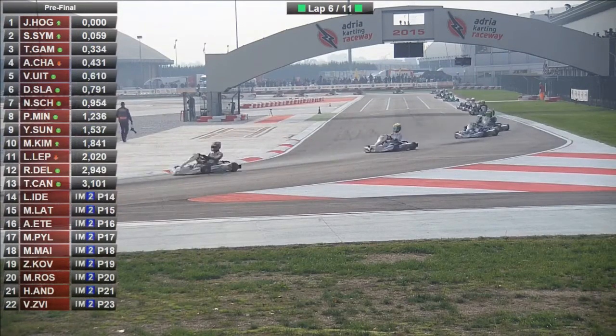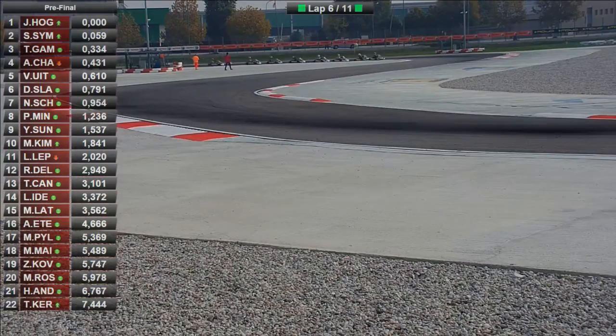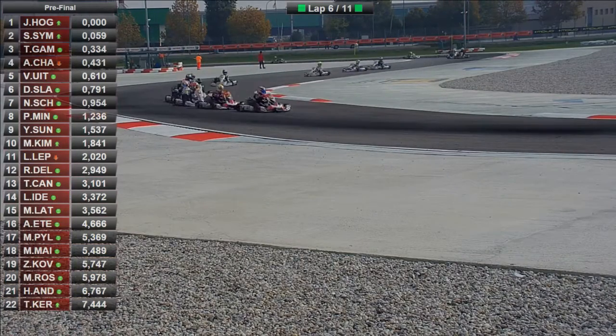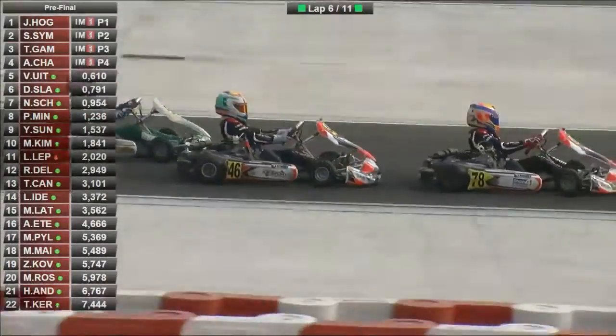Hoggard leads. Simmons in 2nd place. Will he go for it here? No, he won't. Behind him in 3rd place is Tom Gamble. And 4th place is Axel Charpentier. 5th with the dark race suit, Ville Uito. And then in 6th place, Giannis Slavinsky with the blue suit.